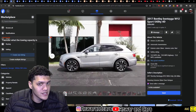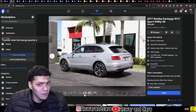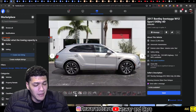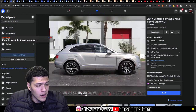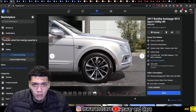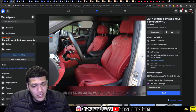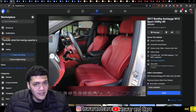Looking on the exterior, we can see all chrome brightwork. So it doesn't have any special exterior styling package, no Bentley styling package, no black line or whatever they want to call it. Too many different black brightware specifications or black line, none of that. It's a standard Bentley with the 21-inch 5-spoke directional wheels in diamond turn fashion.